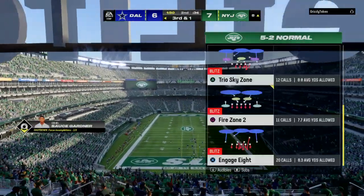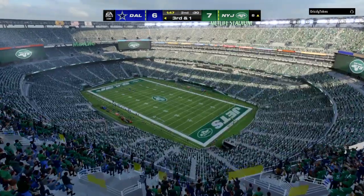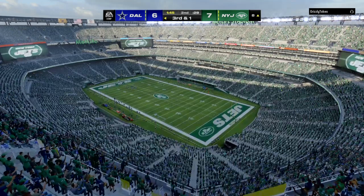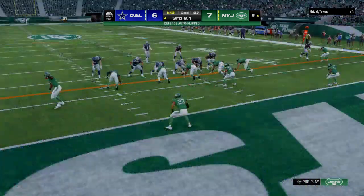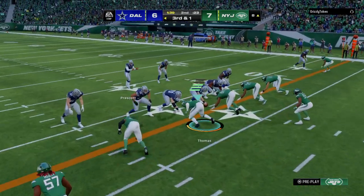Brandon, one thing about blitzes, they really confuse offensive linemen at times. And what you have to do is lock in on the guy right in front of you. If you don't, you saw the end result. Defensive tackle ended up making the play. Here now, 3rd and a yard.